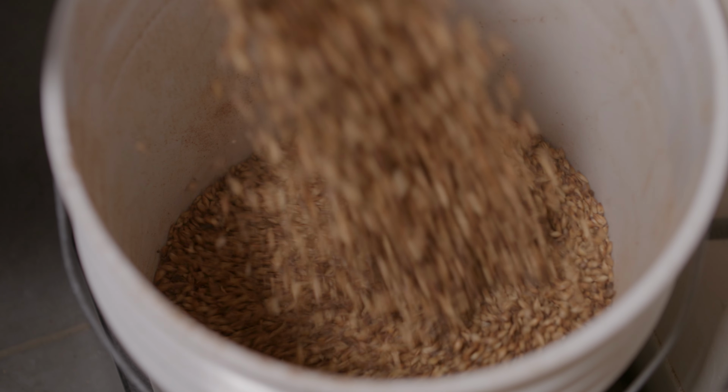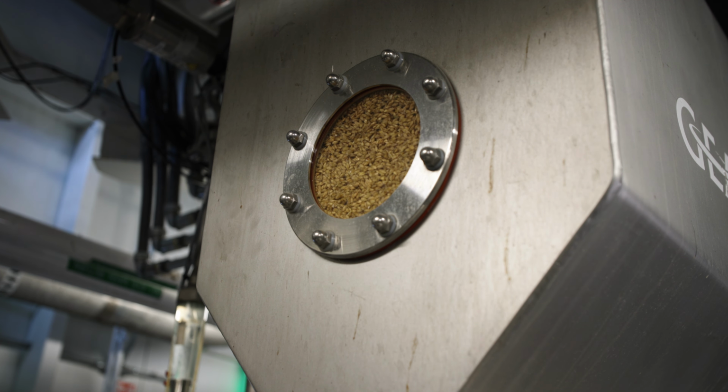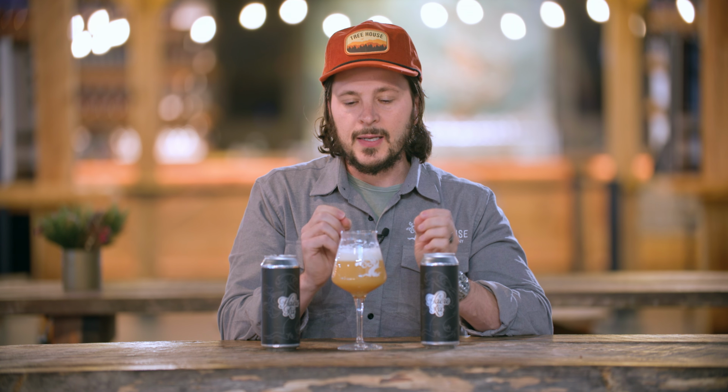So here at Treehouse, we use a dozen base malts across our entire lineup, all of which or most of which are grown in the United States. This particular batch has grain that we imported for the first time here at Treehouse into the United States. And it gives this beer a texture and an underlying sweetness that's like nothing we've ever had before. Let's give it a try.